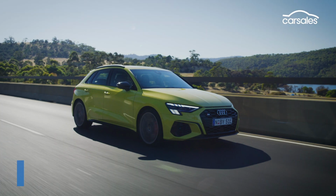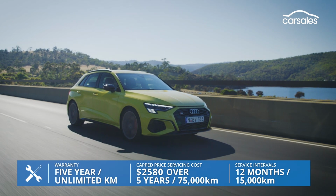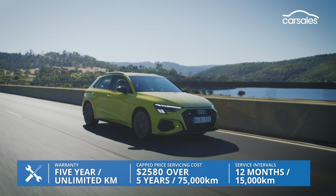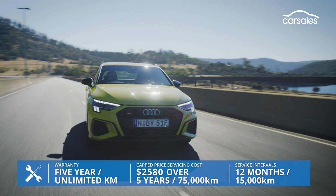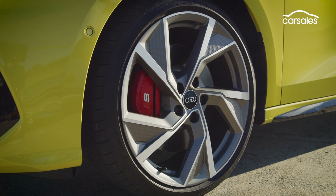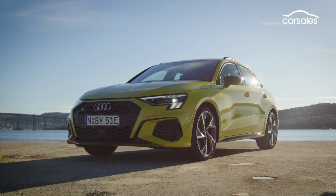The Audi S3 comes with a 5-year unlimited kilometre warranty, service intervals are every 12 months or 15,000 kilometres. A 5-year prepaid service plan will set you back $2,580.